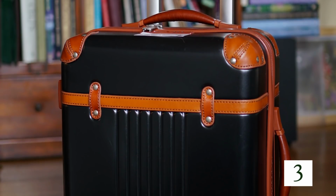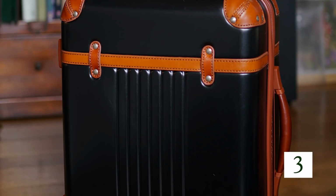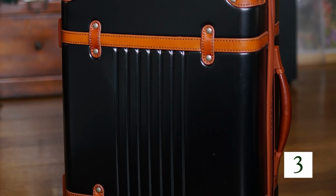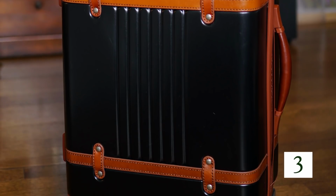Now, finally, let's get around to buying a Valentine's Day gift for someone else other than myself. This was actually inspired. You can see it's a spinner carry-on suitcase. It's got wheels on the bottom, obviously for convenience and ease of transport. I have bought several of these.